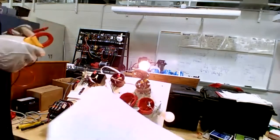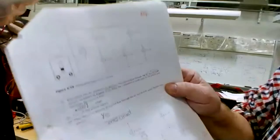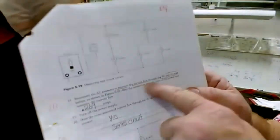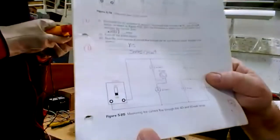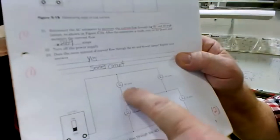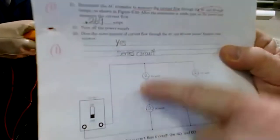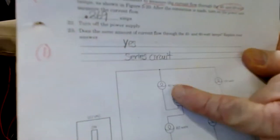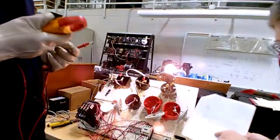And then on the next one, reconnect the AC ammeter to measure the current flow through the 40 and the 60 watt lamps. So we're doing it as it shows in the paper here, that we're getting a current reading in that series leg there. As it shows an inline ammeter there, we're going to use a clamp type. So you see how it does it there?